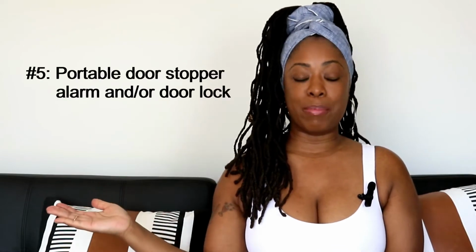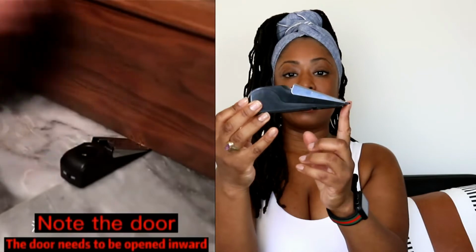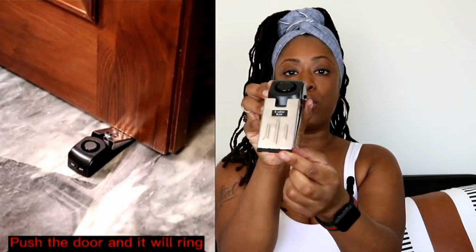Travel essential number 5, a portable door stopper alarm and or door lock. This is a portable door stopper alarm. It is a door stopper and an alarm. So in the event someone tries to push open your door, the alarm will go off. It has an on and off switch in the back, and you can adjust the sensitivity on the side.